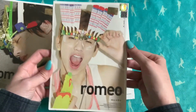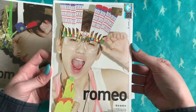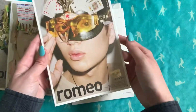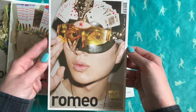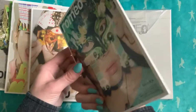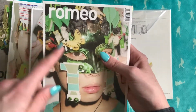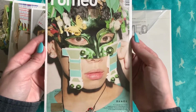And then we have Key's. Oh, I love his cover. I think his might be my favorite. These were really hard for me to find too. I ended up finding them on Gmarket maybe about a year or 2 ago for a pretty good price. I think they were each like 20 bucks, which is awesome, and I was able to buy all 4 of them at once. And then Jonghyun, his is cute too. I like that he has monkeys and butterflies in his mask.